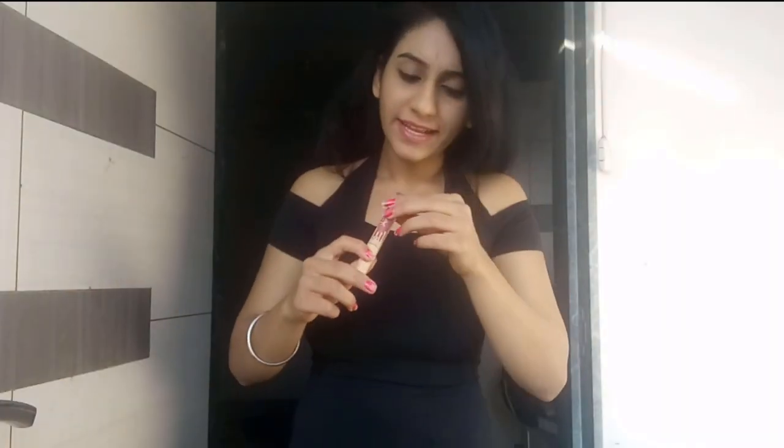Guys, first I'm trying this shade Candy K. It's a very cute nudish pink color. And let's try it on our lips.